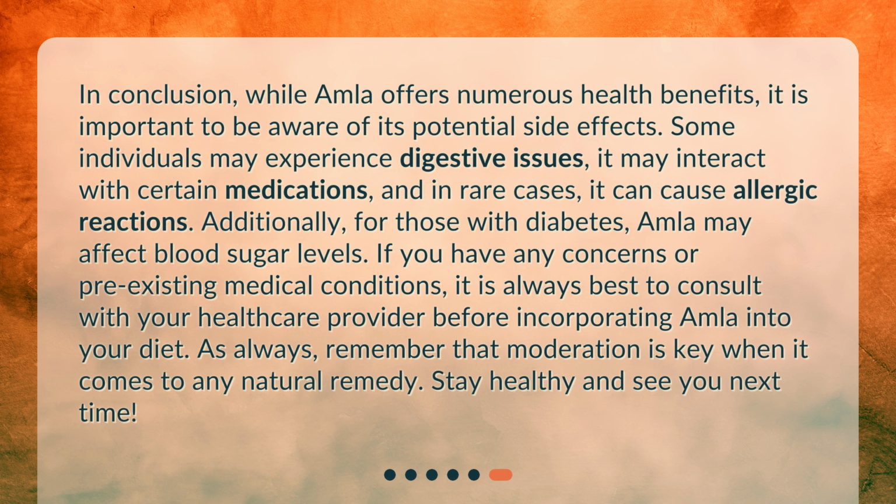In conclusion, while Amla offers numerous health benefits, it is important to be aware of its potential side effects. Some individuals may experience digestive issues, it may interact with certain medications, and in rare cases, it can cause allergic reactions. Additionally, for those with diabetes, Amla may affect blood sugar levels. If you have any concerns or pre-existing medical conditions, it is always best to consult with your healthcare provider before incorporating Amla into your diet.